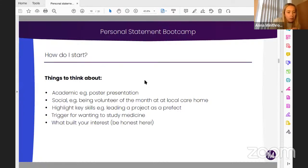Sorry, I just keep my eye on the chat. That's why I keep stopping and starting. Okay, social, being a volunteer at a local care home. So yes, think about the social lessons you've learned from that, not just linking it to the academic side of medicine. You've got to think about the social side to these careers, and the fact that we are working with people.